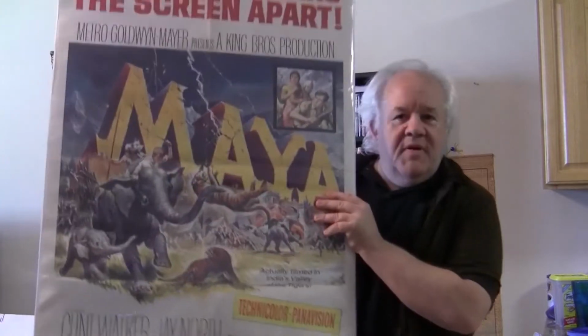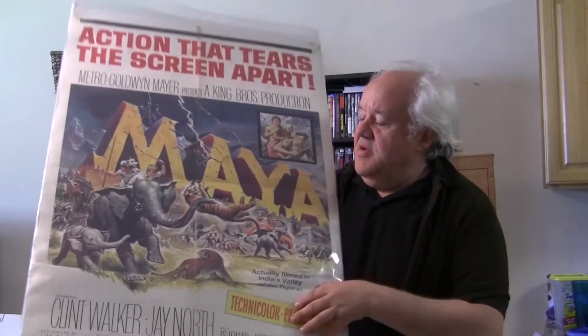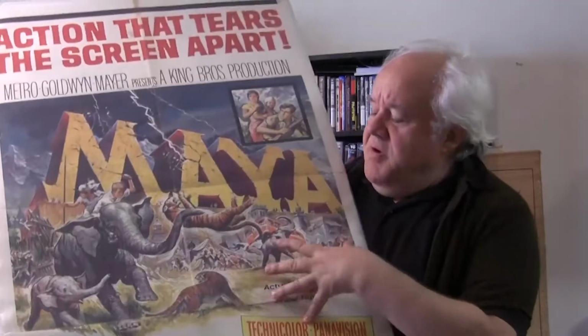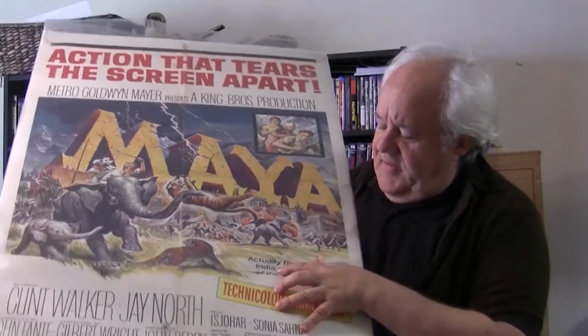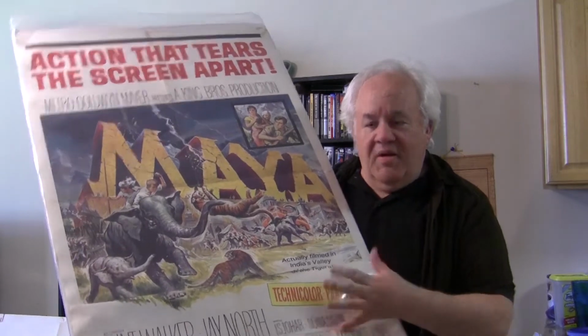It's for a film that doesn't get played all that much, Maya. It's not really a great movie. It's a lot of fun, and this is one of the few times the poster actually pretty much adds up to what the contents of the movie is. Where it says, actually filmed in India's Valley of the Tigers. Yeah, they actually went to India and they filmed part of this movie there.